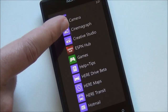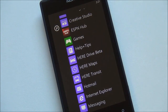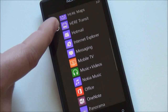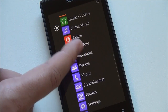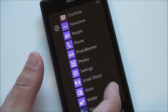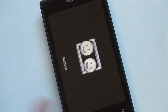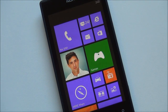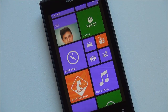It does come with everything from Cinemagraph, Creative Studio, HERE Drive, of course. It does HERE Maps, HERE Transit, Hotmail, Internet Explorer. Everything is basically on board. You got your Panorama, Photo Beamer. Nokia really packed on a lot of their apps. It does have Smart Shoot on board, which is pretty good. No word about whether this is going to get the Pro Camera. I really doubt it for obvious reasons. It's pretty low end. But overall, pretty solid device.